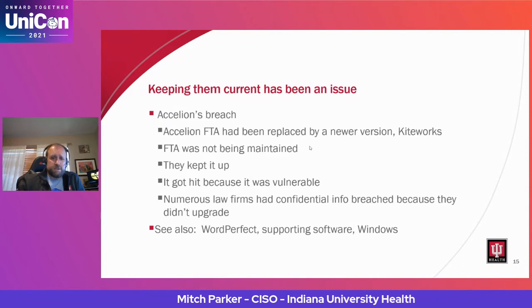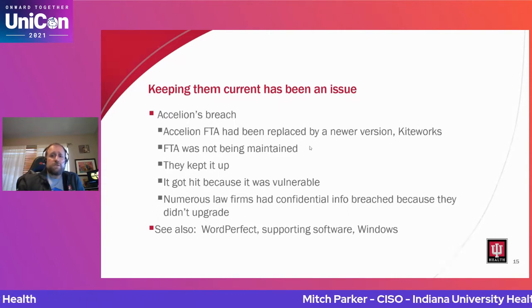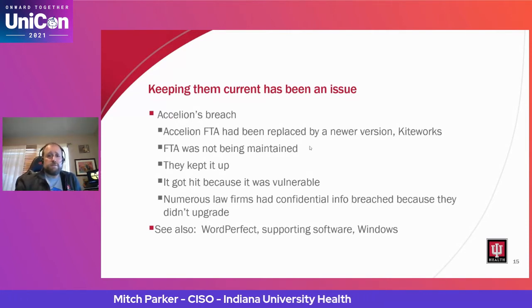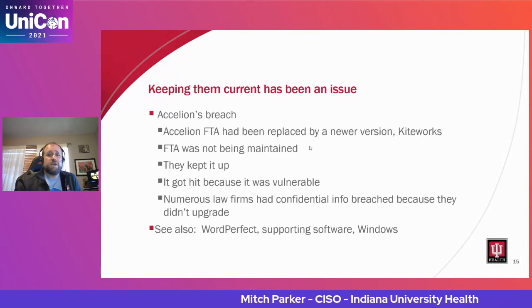So also, when you talk about law firms, you're talking about WordPerfect, a lot of supporting software, and Windows itself, and I've spent years helping support law firms. This is the challenge I've run into, and I think the only reason WordPerfect still exists as a company has been the contract with DOJ that they have.